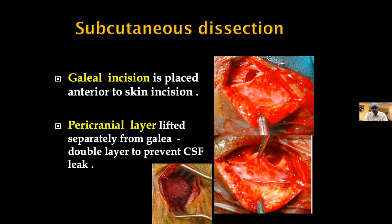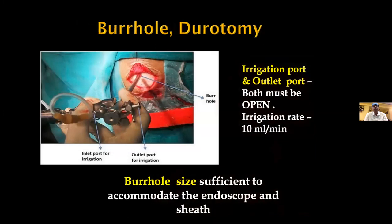However, in a very large and thin skull of a neonate, it may not be possible. But in young children and adults, it is always possible to lift a separate pericranial layer, and that gives a good closure at the end.